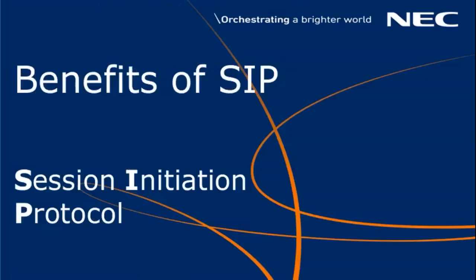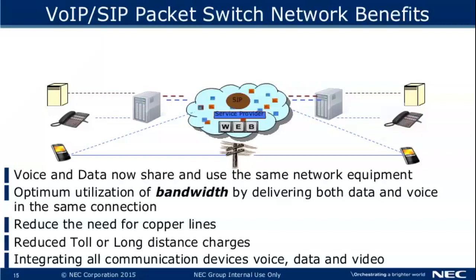All right. Let's talk about the benefits of SIP, Session Initiation Protocol, which is kind of the de facto standard. One benefit of SIP is that now your voice and data can use the same network equipment. That is a benefit, even though I just gave you some warnings. It allows for optimum utilization of bandwidth for delivering both voice and data on the same connection. Right. Bandwidths are getting higher.